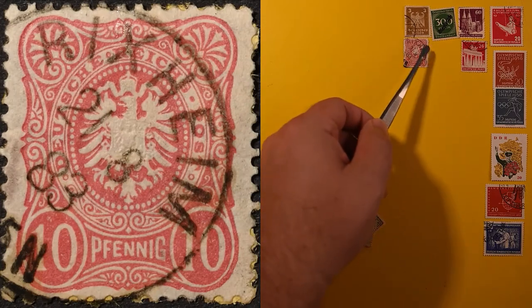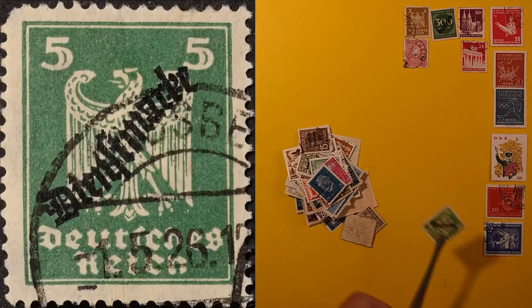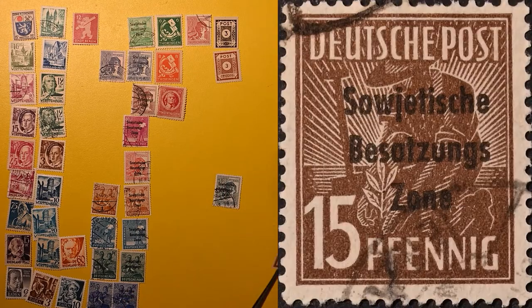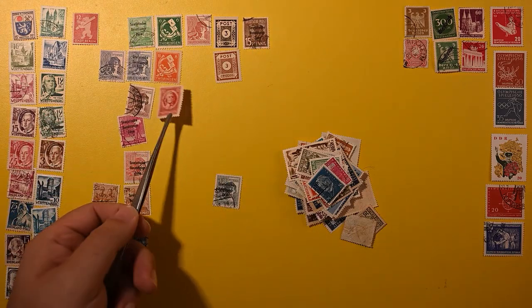A nice early one with a wonderful cancel from 1883. Gonna have to look that one up. That looks great. Here's a used official. Okay, and I have officially run out of space here for these. So I will start new, even though, here, I'll move the Thurgeons.